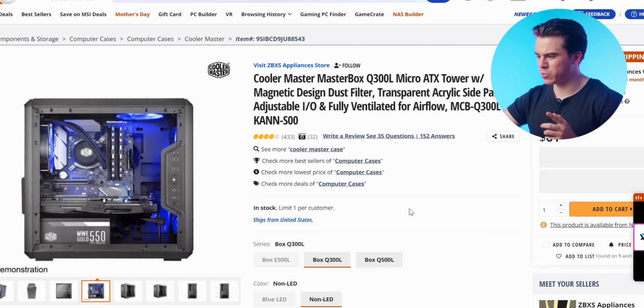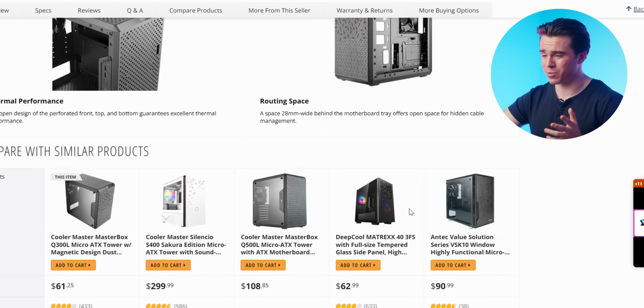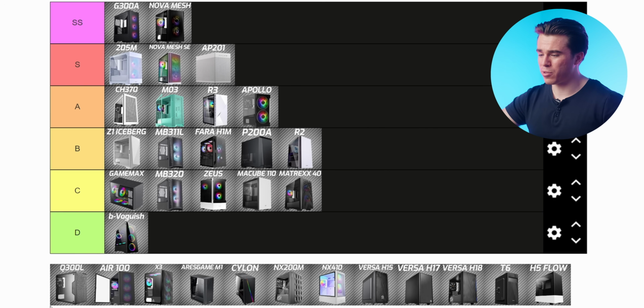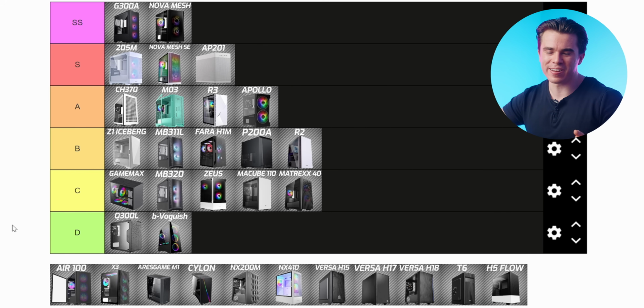I wanna say the graphics card support on this is like 370 millimeters, which is actually really good. But quite frankly, that doesn't really make up for the fact that this is pretty much a 6-year-old PC case that is overpriced. As you've seen already, there are much better PC case options for the same price. So we're putting the Q300L at the, actually, no, we're putting it in top of D tier. Yeah, it's just outdated, and there's way better cases than it for the same price.